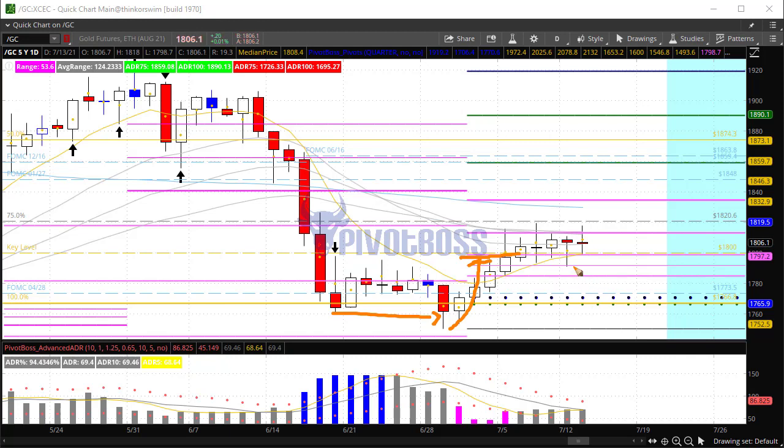Because if so, we could be headed back to the 1863.80 FOMC key level. You can see right there, that's the key level. It went offered. It tried for a lower low and got it, but failed. And what likely happens after that is an eventual return to that FOMC key level above. So 1863.80 is still the upside target.